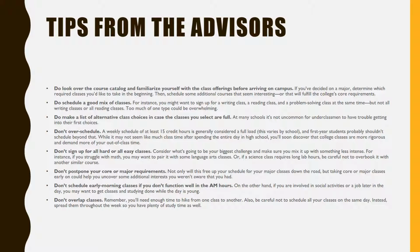Don't sign up for all hard or all easy classes. Consider what is going to be your biggest challenge and make sure you mix it up with something less intense. For instance, if you struggle with math, you may want to pair it with some language arts course. Or if a science class requires long lab hours, be careful not to overbook it with another similar course.